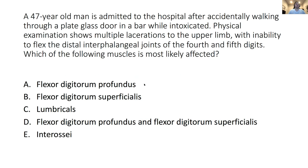All right, let's do some hand stuff. And kudos to y'all, because this is very difficult doing this without actual cadavers in front of you. Doing this in two dimensions in a book is not ideal. So we feel you, we were there too.